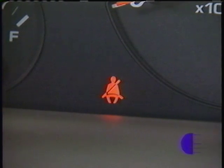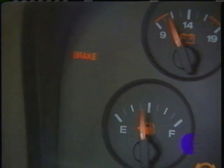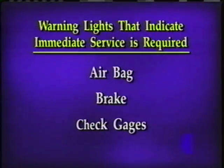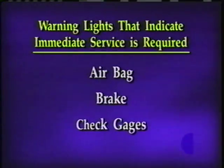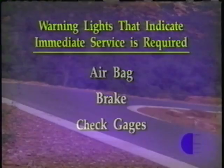The seatbelt light reminds you and your passengers to buckle up before driving, along with a chime if you've forgotten to do so. The light remains on until the driver's safety belt is fastened. The airbag light alerts you to a potential problem with the airbag system. The brake warning light indicates either that the parking brake is on or that the system is low on fluid. The check gauges light warns you of a potential problem with engine temperature, oil pressure, or the charging system. Look at these gauges for more information. Now, if the airbag, brake, or check gauges warning light ever remains on, they indicate that your vehicle needs immediate service. See your dealer as soon as possible.